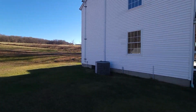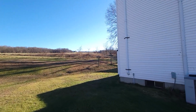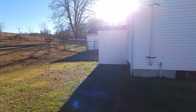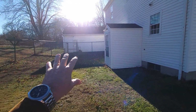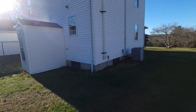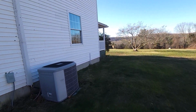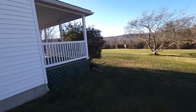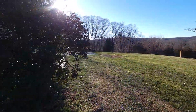The setting right here, we are surrounded by 600 acres that is in agriculture status. The fenced-in area is a great spot for you, for your furry friends. We've got a kennel in that area. Garage bay number 3, it's a heated and air-conditioned kennel area. So if you've got a dog, that'll be the spot for you.